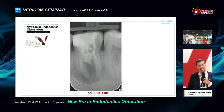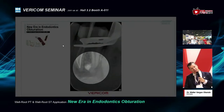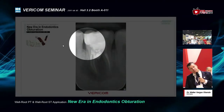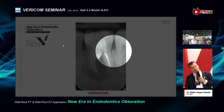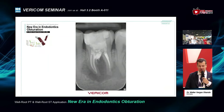So the next day, the patient came back. This is calcium hydroxide. I adjusted the cones, and I used the bioceramic sealer, putty consistency, on the pulp chamber, and everything will be okay. The patient will be okay. We saved the tooth, so don't worry about it.